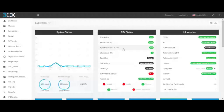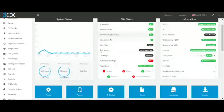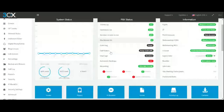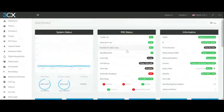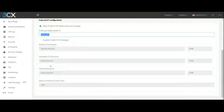All right, if you are seeing this, this would be your 3CX console. This is the main graphical user interface, or web user interface as they call it. Here you can see the main information with regards to the 3CX statuses of the system and the PBX information. Here is where you can see the IP as I mentioned earlier. So your local IP is here.